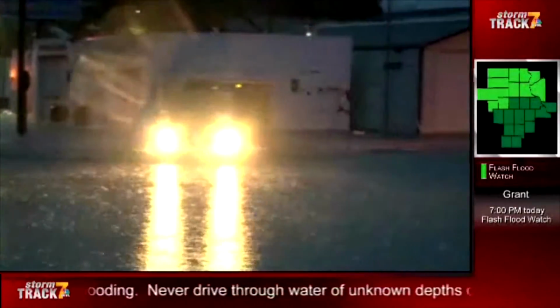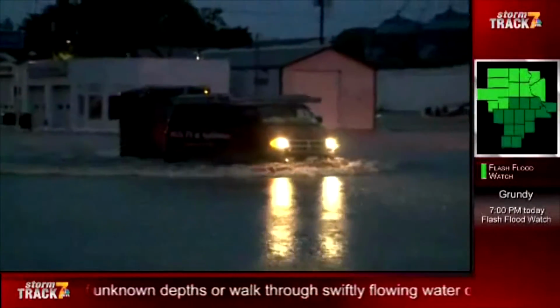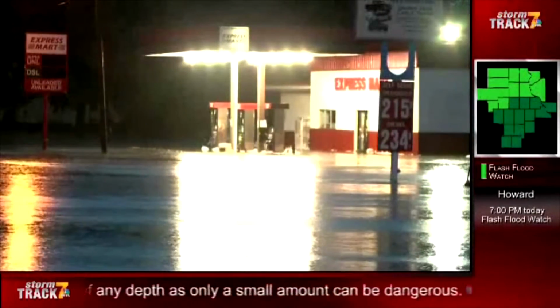A large truck actually did take a big risk this morning, right as I was about to go live. It drove through a very flooded area. Now, it is advised that you do not do this, but the driver did make it out safe. Thousands of people were urged to leave their homes in Cedar Rapids.